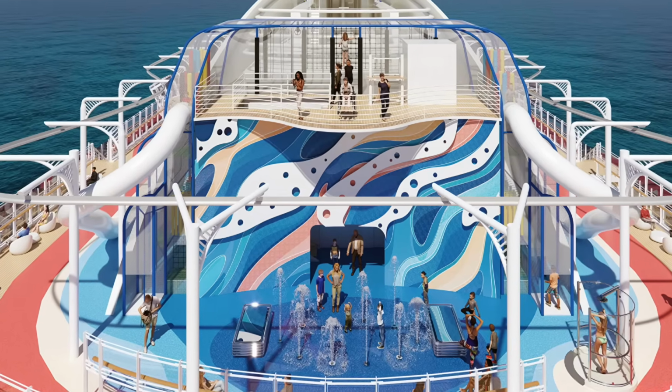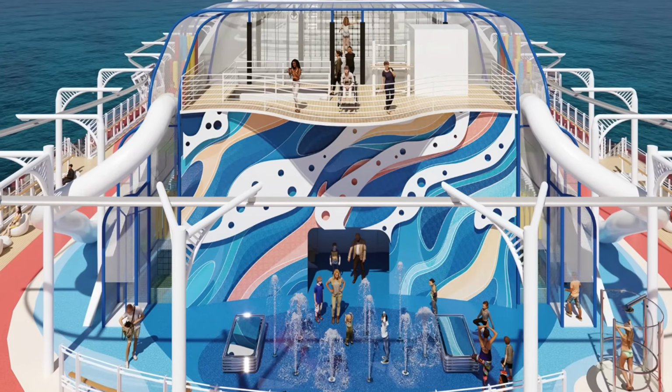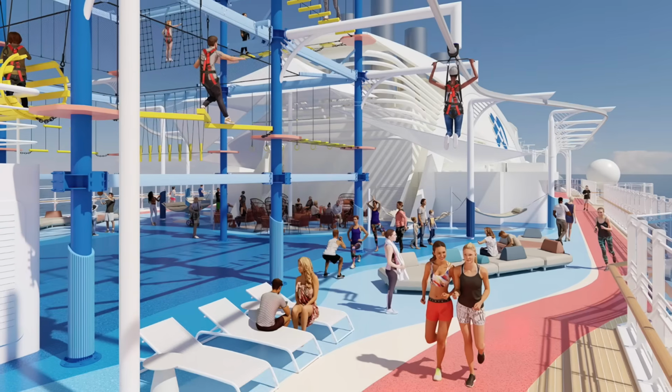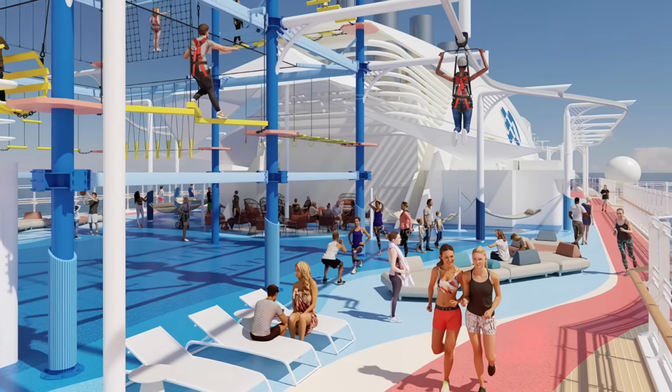At night, it transforms into a stage for a breathtaking acrobatics show. In the aft, the upper decks are taken up by Park 19. This exciting recreational area includes a jogging track, casual games like ping pong, Connect 4, and cornhole toss, an obstacle course, and a unique sea breeze hang gliding experience.